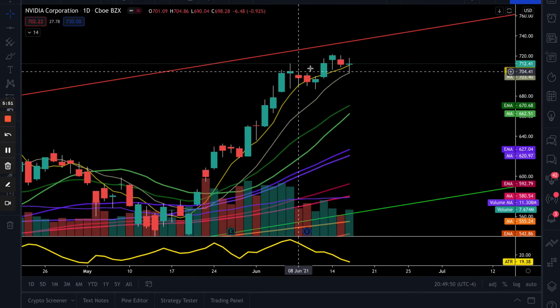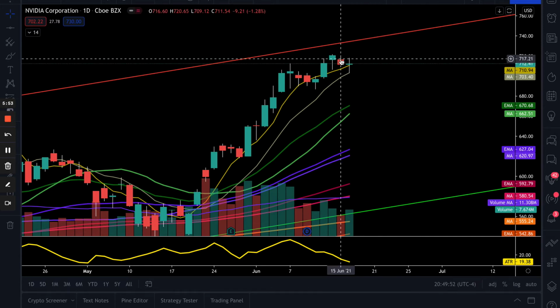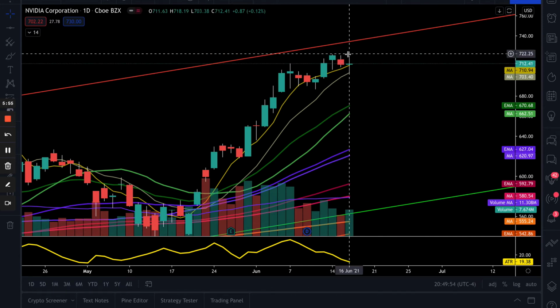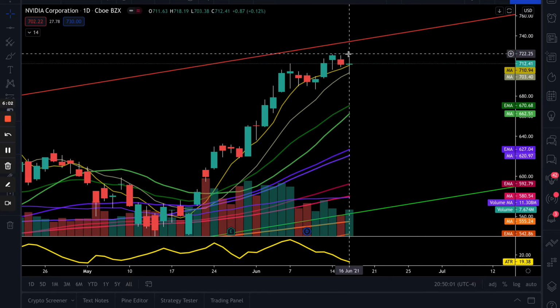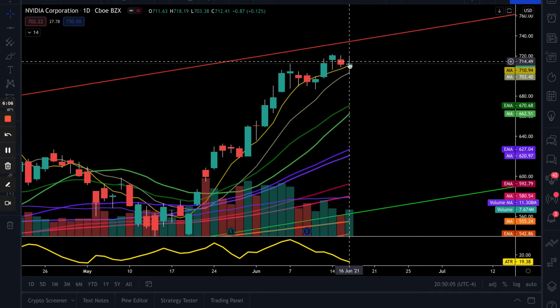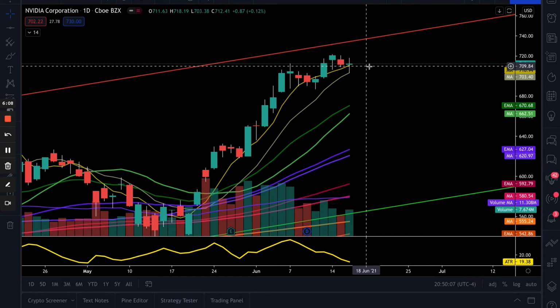You know, a lot of times when you see this consolidation up at the top of the macro structure, you get a false breakout where you just get a $1 or $2 move. Like if we took that entry at 717, we would have only caught a move up to 721 or whatever, which a $4 move on Nvidia isn't really too much. I think you might profit like 10% on a move like that.